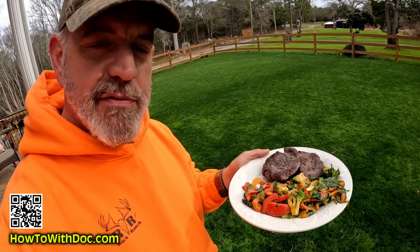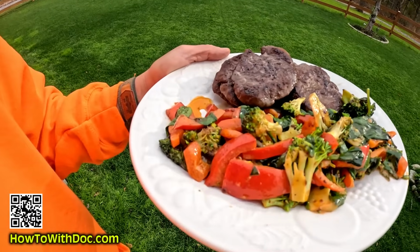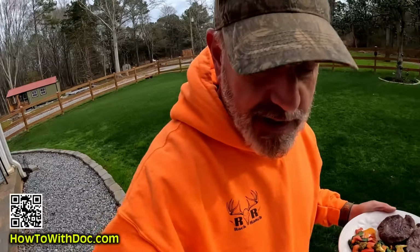And then what I do every night with my salad, I make a huge salad and I save half of it for the next day. And then I just throw it into the frying pan with the sausage. Man, look at that. Isn't that gorgeous? Absolutely gorgeous. It's time to eat.